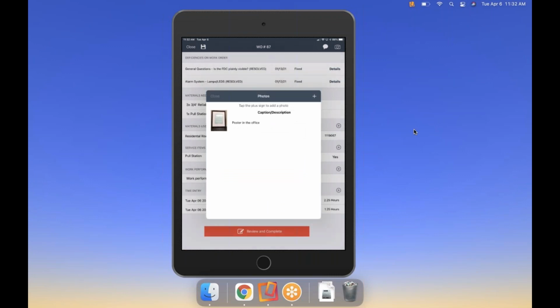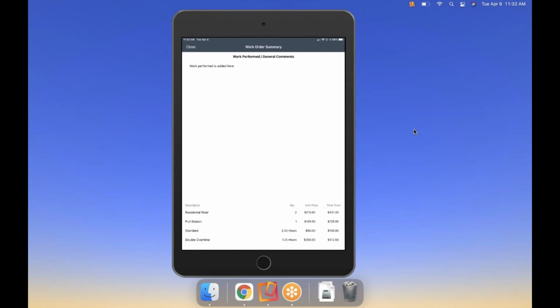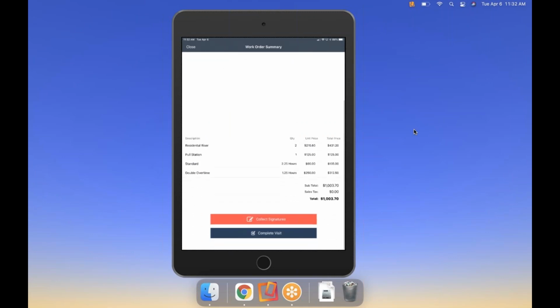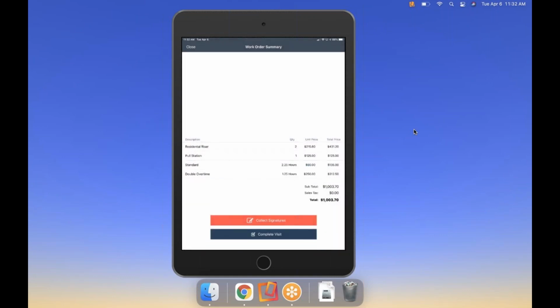We'll go ahead and click close. And now we are ready to review and complete. We'll tap review and complete. It shows the work performed here. It'll show, once again, pricing enabled. If it's disabled, that would not appear. The description of the items that were used, as well as the time entry rate. And we now have the ability to collect signatures if needed. Not everyone requires signatures. And then you also have the ability now to complete the visit.